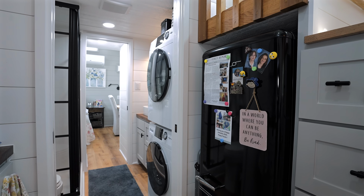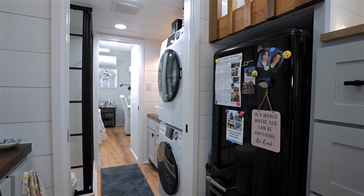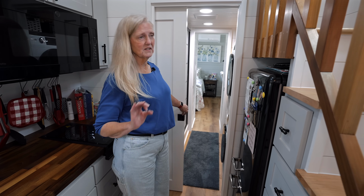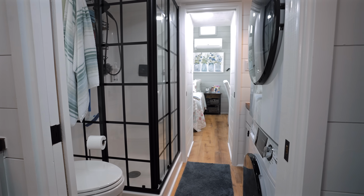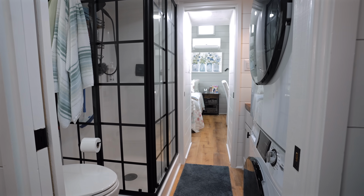Next, we're going to head into the bathroom, and if you'll notice, the doors don't swing out. They are pocket doors, and that's very important for your space. And as we go here into the bathroom, you'll see I have everything I absolutely need.